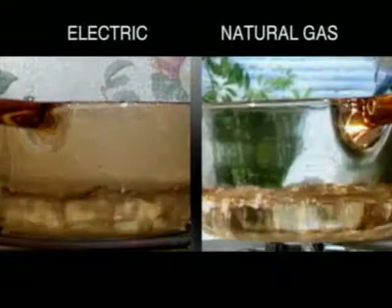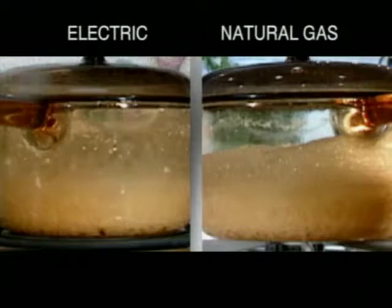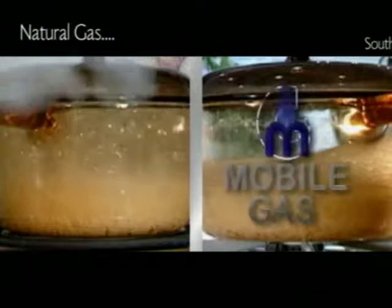When natural gas is on, it's on. When it's off, it's off. When it's dinner time in your home, wouldn't you really rather have the precise cooking control of natural gas on your side? Choose natural gas cooking when you're serious about dinner. Mobile chefs do. Clean burning natural gas, still South Alabama's best energy value. From Mobile Gas and Energy South Company.